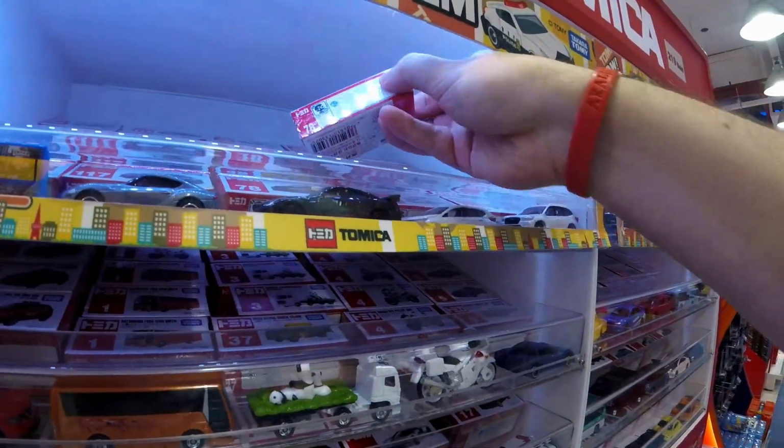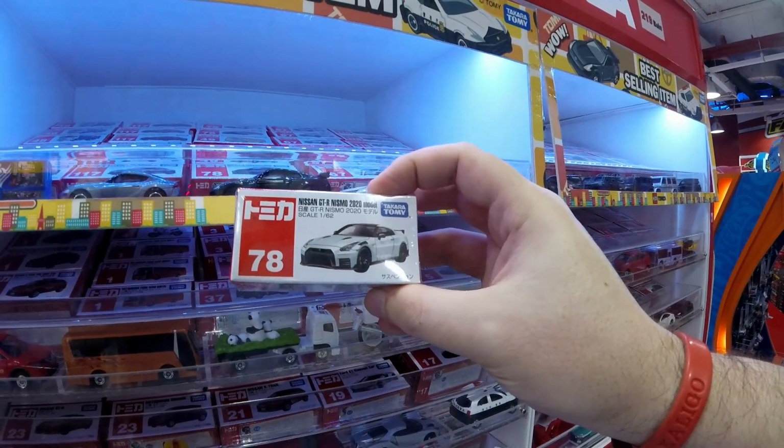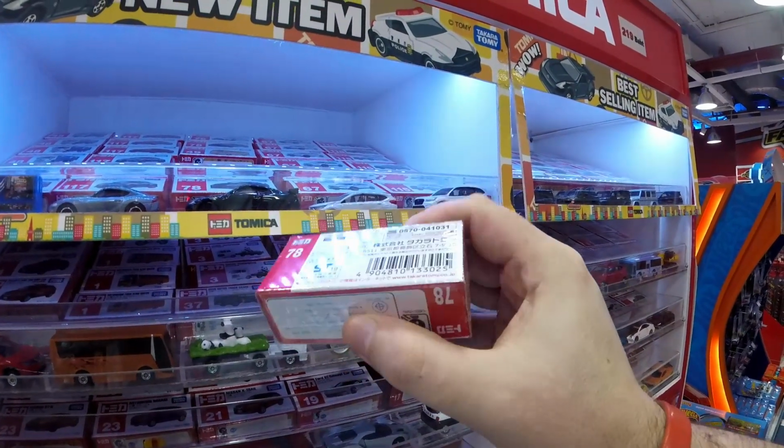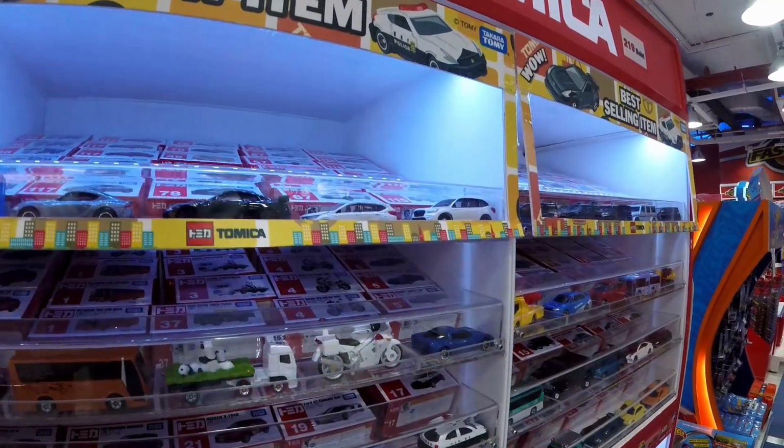This is actually the real reason why I came to Toys R Us, to look at the Tomica. You can see this awesome Nissan right in front of you, and this is one of the ones I actually picked up, and this will be in the Nissan qualifiers this weekend.